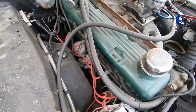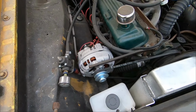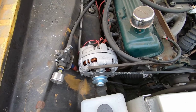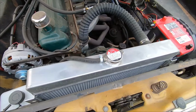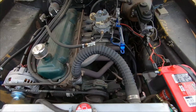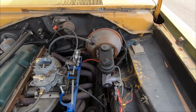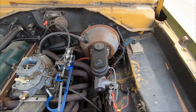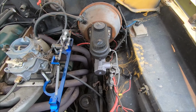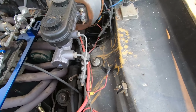It has a new AC Delco 65 amp alternator. Alongside it is a Summit 8-pound fuel pressure regulator. It has a new aluminum radiator and Optima red top battery. It has an upgraded hydraulic brake system. It's a Mopar Performance power brake booster and master cylinder. This is connected to a Wilwood brake proportioning valve.